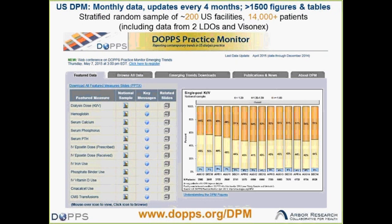The DOPS Practice Monitor, just to provide a little bit of information on the methods before moving on to the data, we provide monthly clinical data with updates provided once every 4 months, with a lag of up to 4 months. So again, our update now will provide data through the end of December 2014. We have over 1,500 figures and tables, so very, very detailed information related to patient characteristics and practices. Our sample is a stratified random sample of around 200 U.S. dialysis facilities, and now with over 14,000 patients.